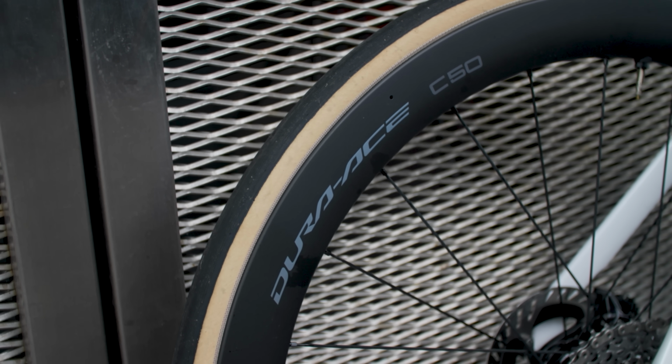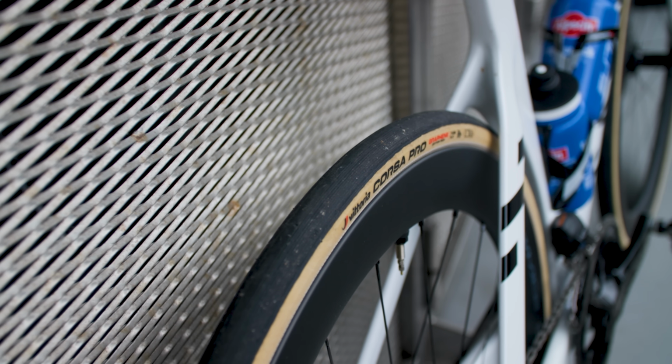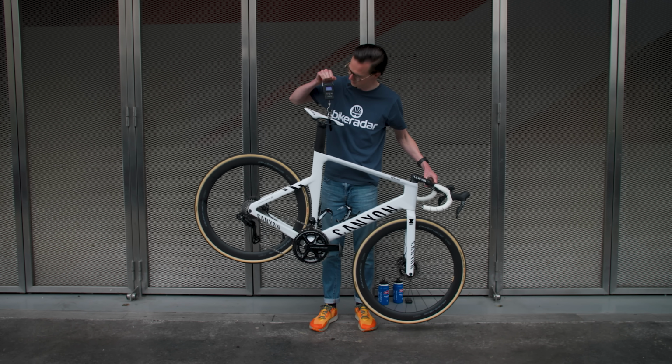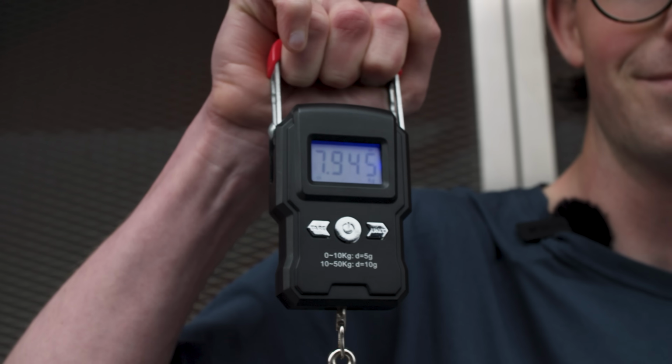Wheels come from Shimano in the form of the Dura Ace C50, a 50mm deep tubeless setup with Vittoria's latest Corsa Pro 28mm tyres. This might make the Dutchman more aerodynamic, but it comes with a weight penalty. His bike at 7.94 kilos misses the UCI's minimum weight limit by over a kilo.